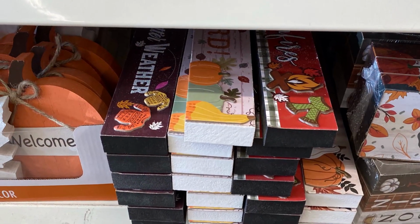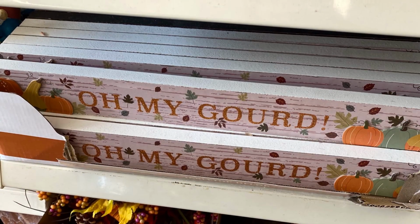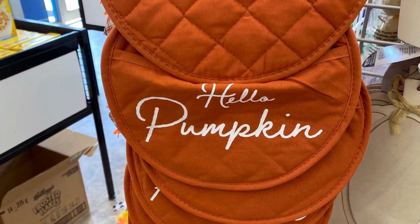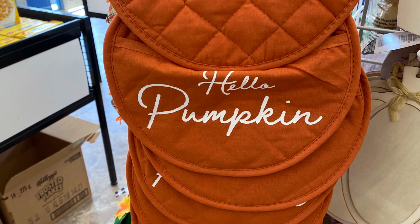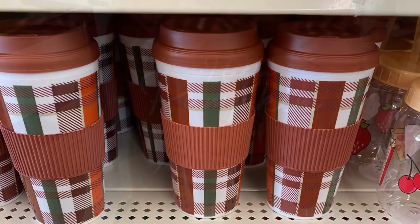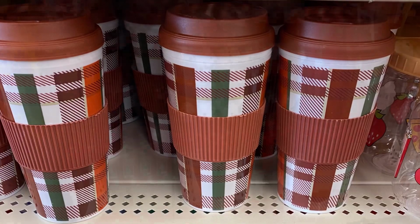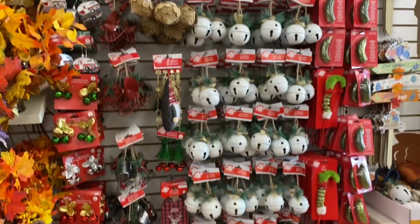The long signs are back for fall again. Oh my gourd, that one's fun. And here's a close-up of the pot holders again. Hello Pumpkin. And they had the to-go cups and the plaid. They are plastic. And of course, more Christmas is coming out.